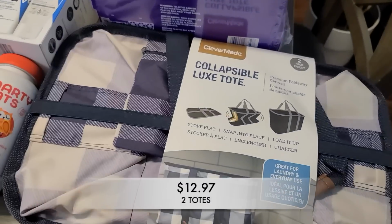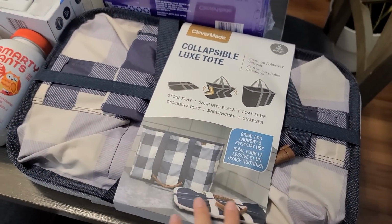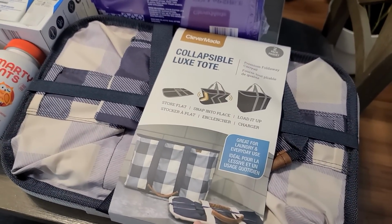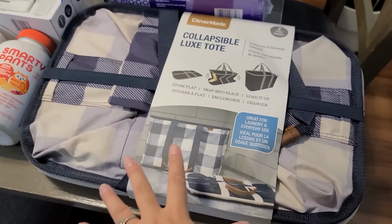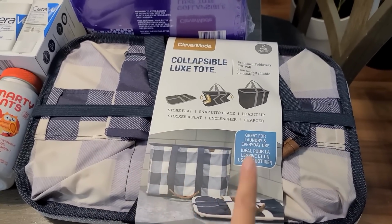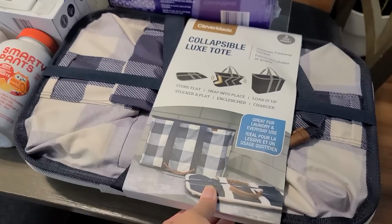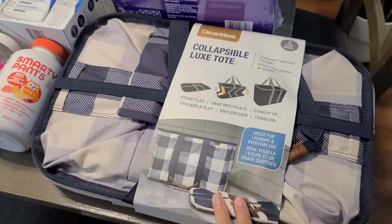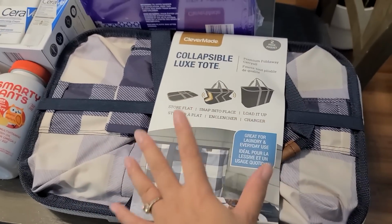First up, I grabbed this collapsible luxe tote. I wanted to get it for a while and I've been putting it off because, honestly, I didn't really need it. But now I do. I want to have one in my trunk to store things, and I'm also going to keep the extra. I'm going to keep both of them in my trunk. One is going to be to store things and one is going to be empty for whenever I do my shops and I need another bag and I don't have any. This will just come in handy. So this is a trunk purchase, and I'm super excited about that.